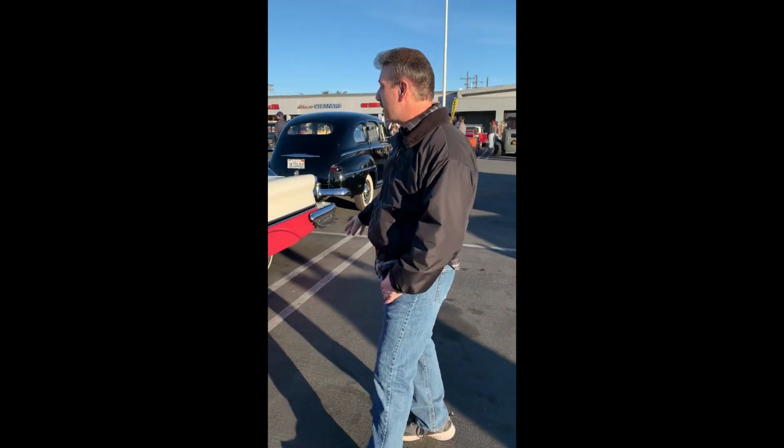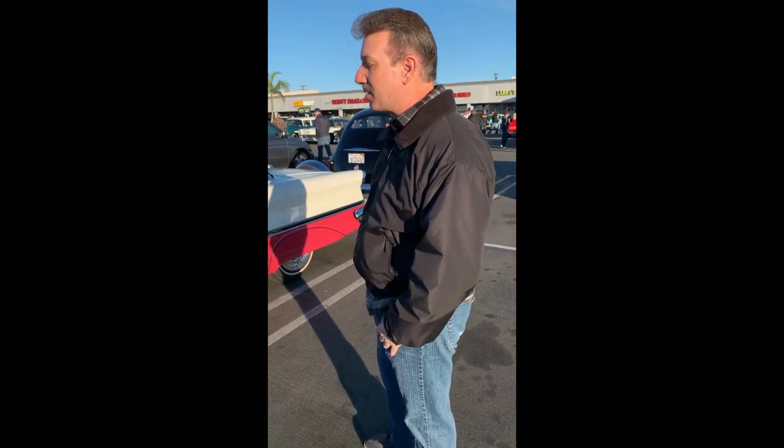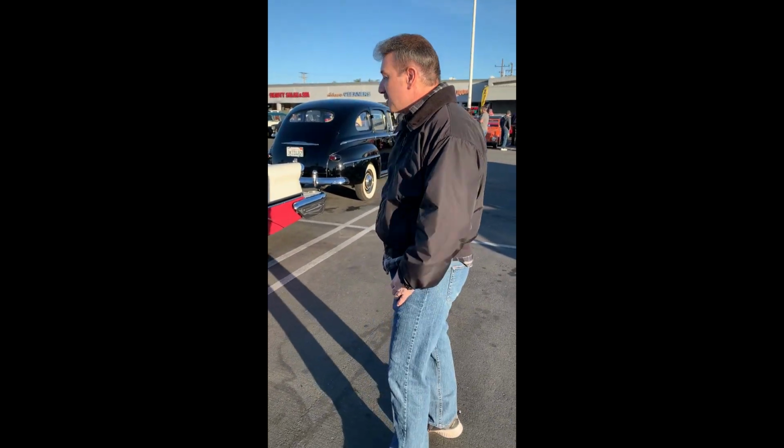This one has such a sleek line. Everything flows. When you look down the side, the chrome going to the back, the roof line, everything flows to the back. It's all uniform. I love the skirts on these too. Some people don't like skirts, some people like skirts. I think they look cool. I like them. I do too.